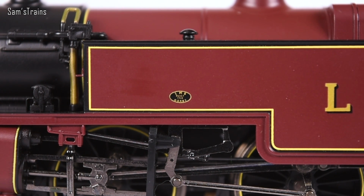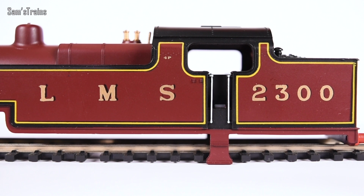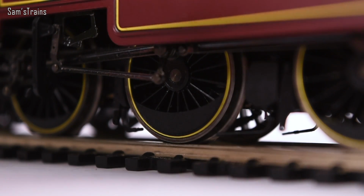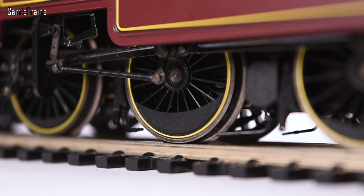Now if I compare that with the 1980s model, you can see the paintwork is nowhere near as good and refined. In fact, the builder's plate on the 80s version is just a sort of gold disc on the side. There's nothing on it whatsoever, which is crazy. Another nice modern touch is that the wheels are lined here. As you can see, the driving wheels, the front pony, the rear bogie, all beautifully lined, which is really, really good to see.